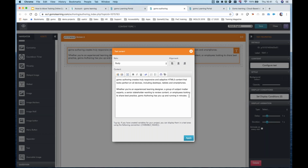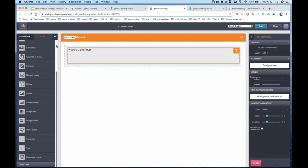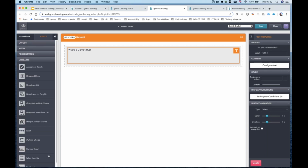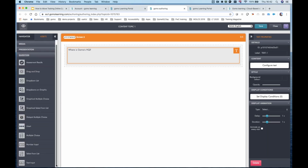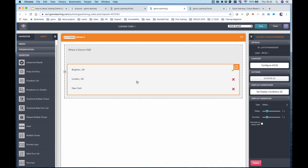And now this is the question stem, so I could come up with a question like, where is Gomo's HQ? There's my question stem. Now I choose how the learner's going to answer the question. So I look on the left at all my different types of questions. I'm going to say this is quite a simple question type. There's only one right answer, so I just drag and drop in my multiple choice.